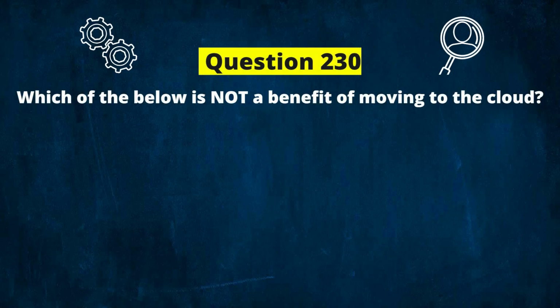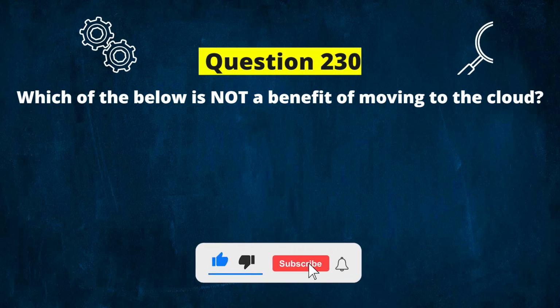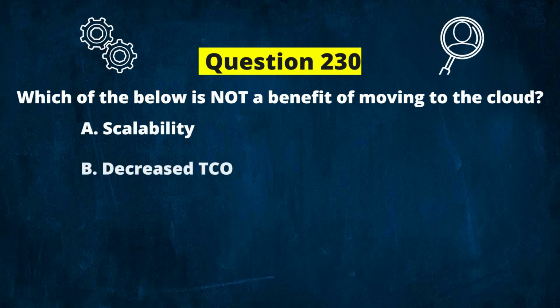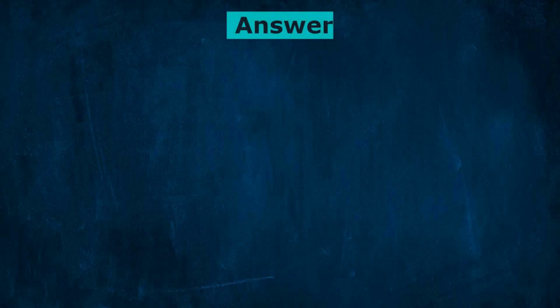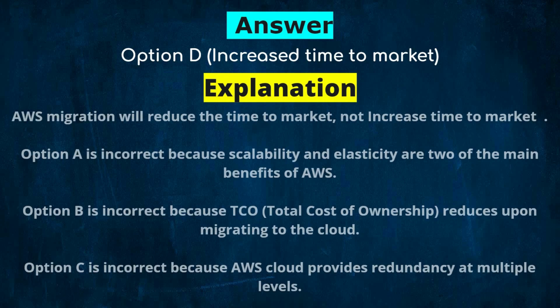Next question. Which of the below is not a benefit of moving to the cloud? The options are A. Scalability, B. Decreased TCO, C. Redundancy, D. Increased time to market. And the correct answer is option D, increased time to market. Explanation. AWS migration will reduce the time to market, not increase time to market.